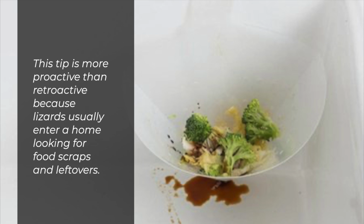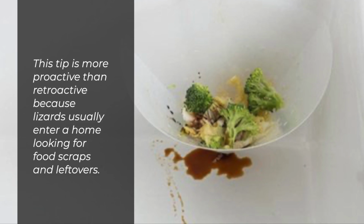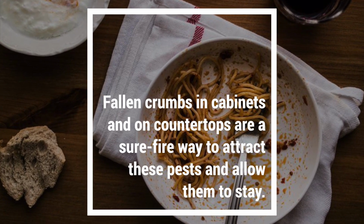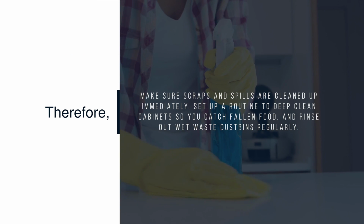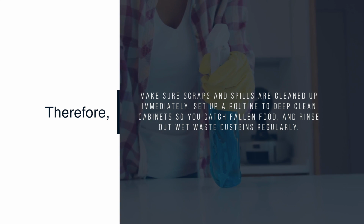This tip is more proactive than retroactive because lizards usually enter a home looking for food scraps and leftovers. Fallen crumbs in cabinets and on countertops are a surefire way to attract these pests and allow them to stay. Therefore, make sure scraps and spills are cleaned up immediately. Set up a routine to deep clean cabinets so you catch fallen food and rinse out wet waste dustbins regularly.